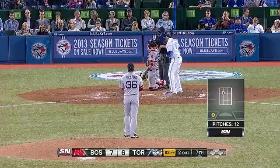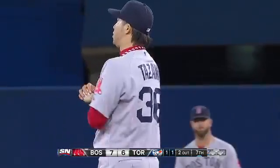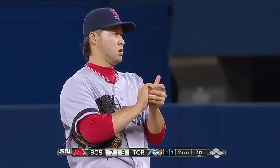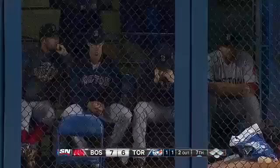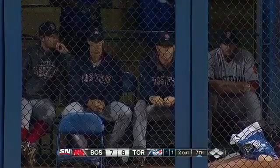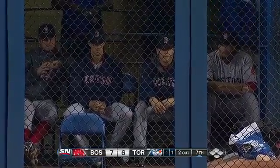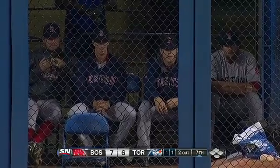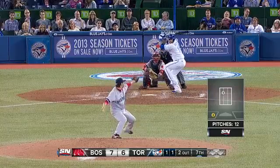Breaking ball. And the Red Sox have revamped their bullpen, of course. Getting Tazawa back healthy and effective again was a big part of that. Picked up Uehara in the offseason. He's a strike-throwing machine. Bailey came from Oakland in the trade, so they've got a lot of good arms down in that bullpen. Ball on a strike to Bautista.